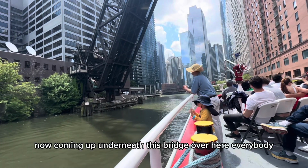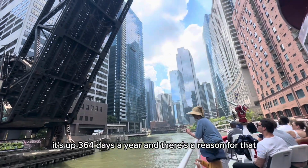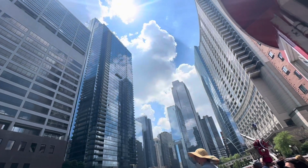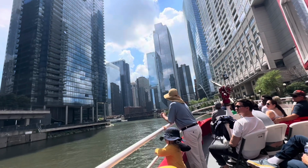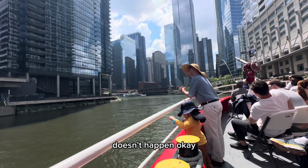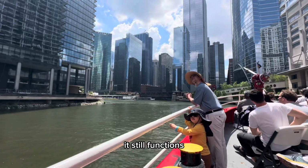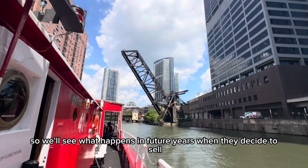Now, coming up underneath this bridge over here, everybody, you know it's up. Okay, it's a train bridge, right? And it's up. It's up a lot. As a matter of fact, it's up 364 days a year, and there's a reason for that, because many of the train companies in the city own a lot of the land around the river here, and it's very expensive stuff. Now, the train company who owns that bridge is going to give that property up. So they have to prove to the city, even though there's no trains that go on that bridge anymore, that the bridge still works. So once a year, that bridge is lowered just to prove that it still functions. It goes right back up. Now the city can't take it away. So we'll see what happens in future years when they decide to sell.